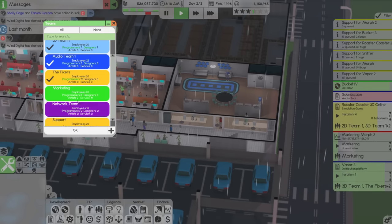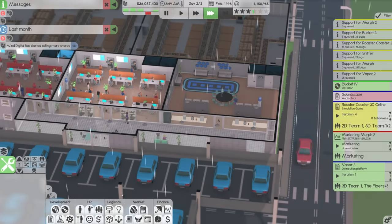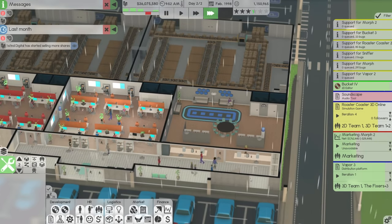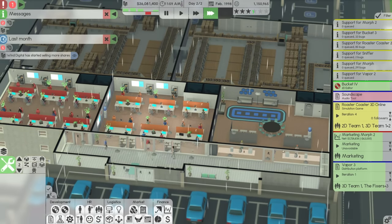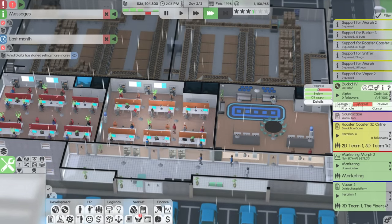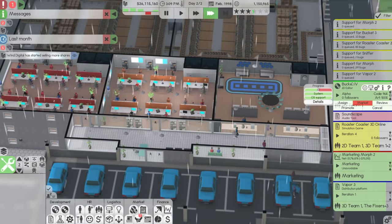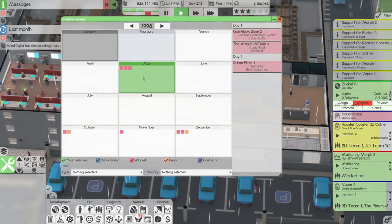Looking at Vapor 3, I'm actually going to put the network team on that as well and see if we can maybe do some stuff to get that chugging along a little bit, because we do need it to be fantastic. So hopefully it will be. And then looking at Bucket 4, it's actually pretty much ready to go into beta. So let's take a look at the event calendar and see what's coming up.